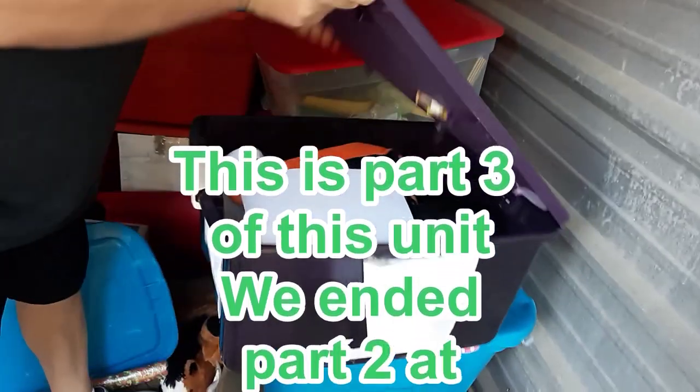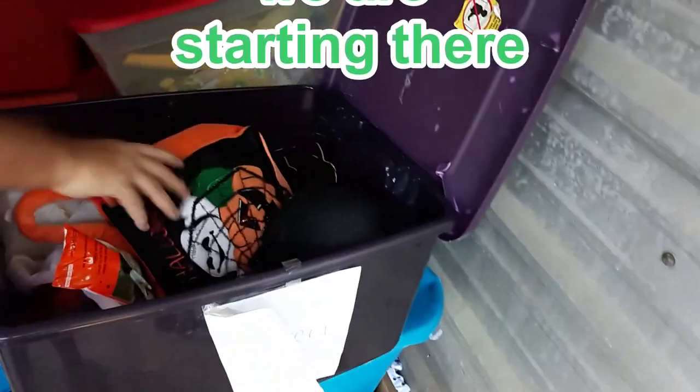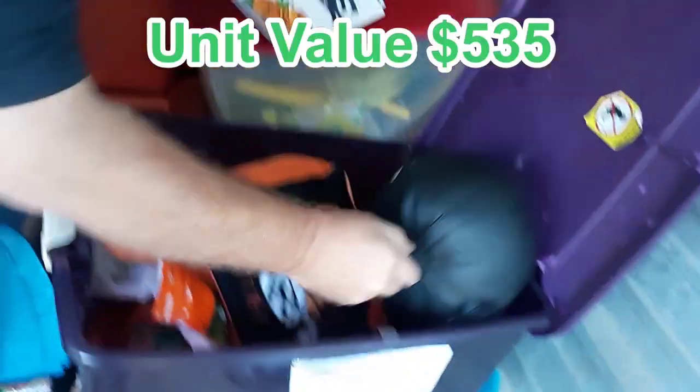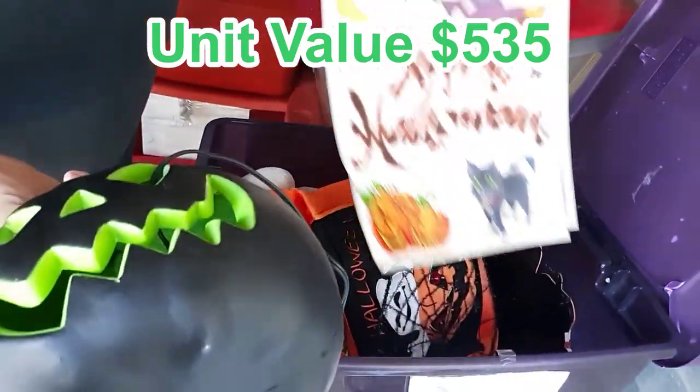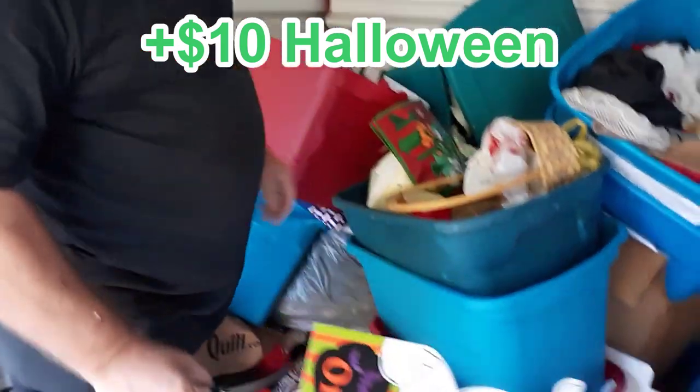What we got over here in this tote? We're going to run through this tote real quick so we can get done today. It's getting hot. Halloween, really? Either Christmas or Halloween. It's a pretty decent Halloween stuff too. Christmas stuff too. It's seasonal stuff. When it sells, it'll sell. More Halloween stuff.